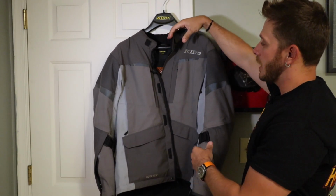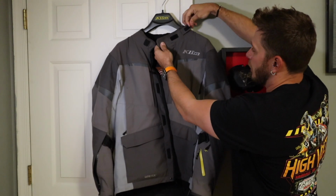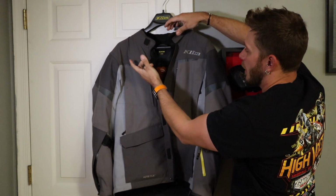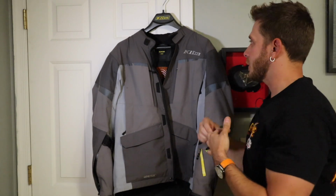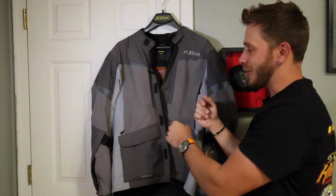And then another feature I like: if it gets hot out and you want to get a little bit more breathability in, what you can do here is undo this piece of Velcro, fold this over, and now you don't have to worry about that piece coming across the neck. Speaking of neck, I'll flip it around and show you in a second.